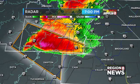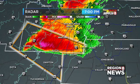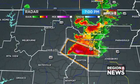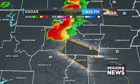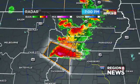Yes, and the storms to the north of that, this has been the dominant storm. If we go back over the past hour or so, you'll see the storm split multiple times, and the storms go farther to the north. So that southern storm is the strongest, and that's the most severe storm.